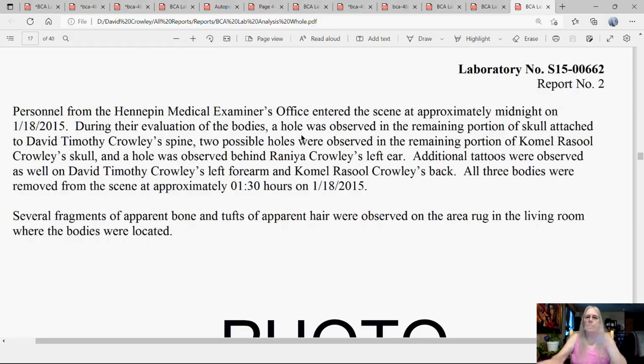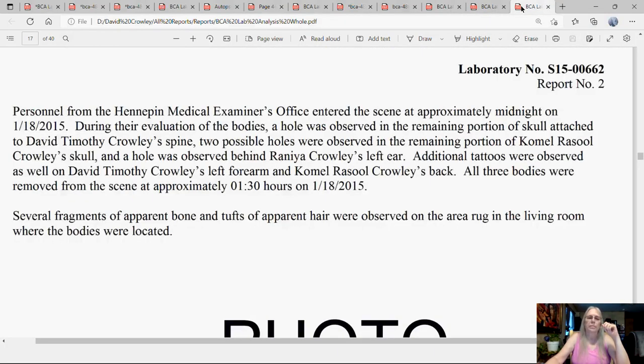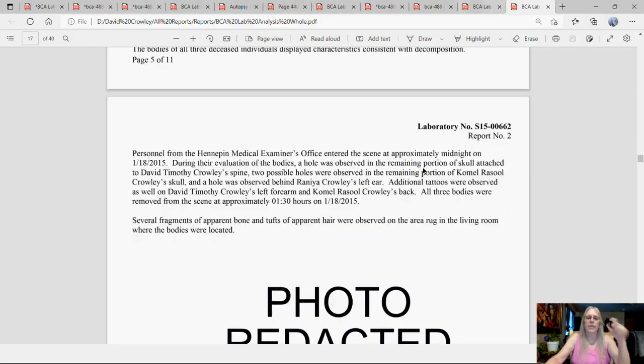Why are they saying the dog did that? Clearly his arm, his sleeve was pushed up, and his hand is missing. So why are they thinking the dog did it? That should have told them someone else was there. The same thing. This is page number 17 of the 40-page report.